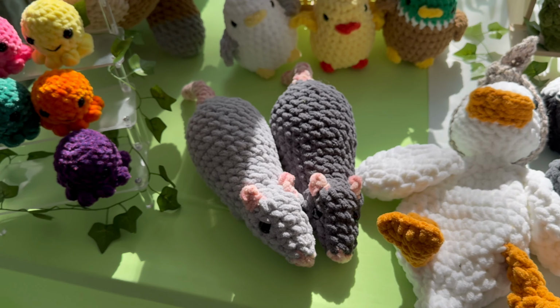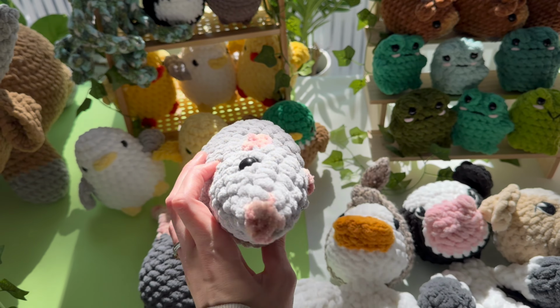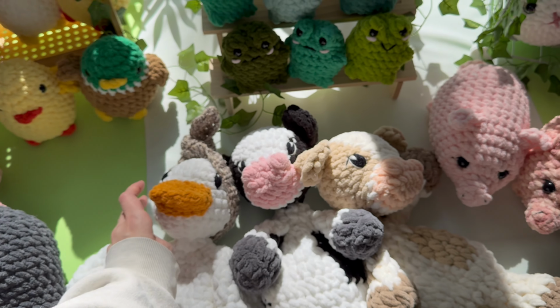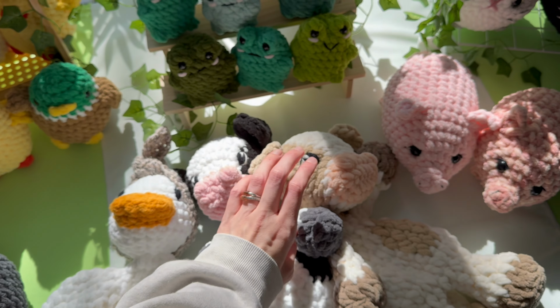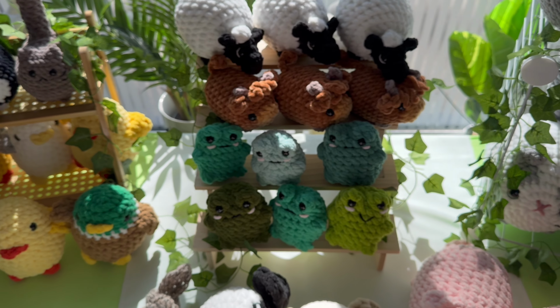Rats, I've just got 2 of the XL rats out, oops, on show here. This one is a really pretty silvery grey, and then we also have a darker grey. I did make a black and a cream one as well. Then we've got some snugglers, so our Della the duck, and then 2 little moo cows. These are the Charlie the calf crochet pattern, very much in my snuggler era at the moment, loving those.